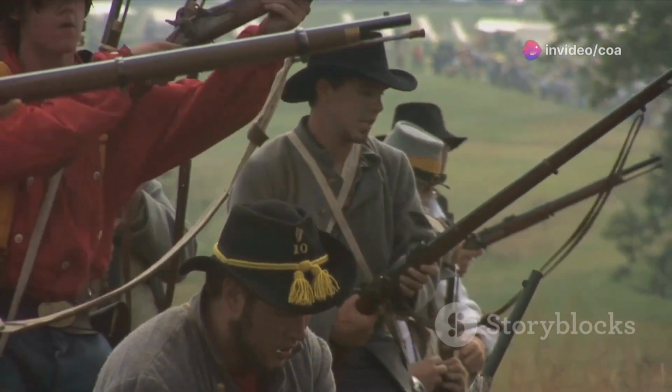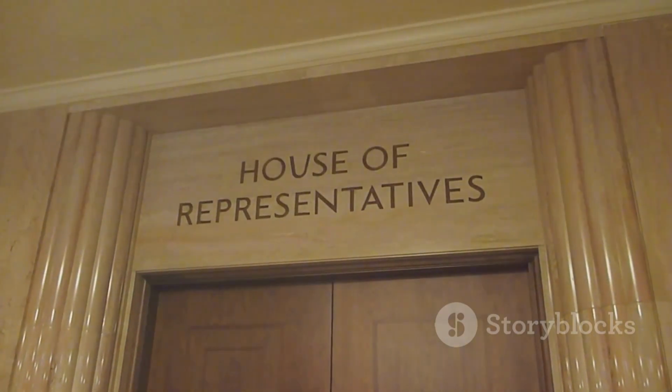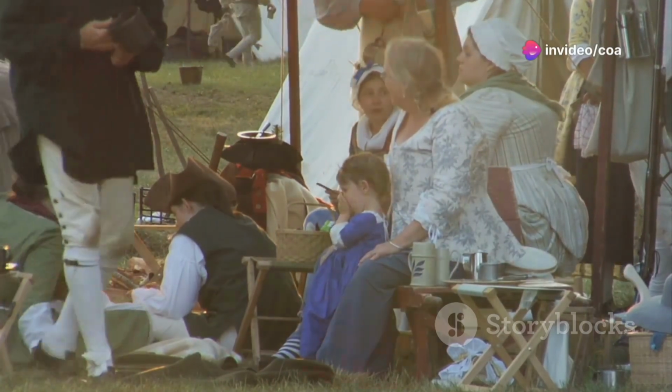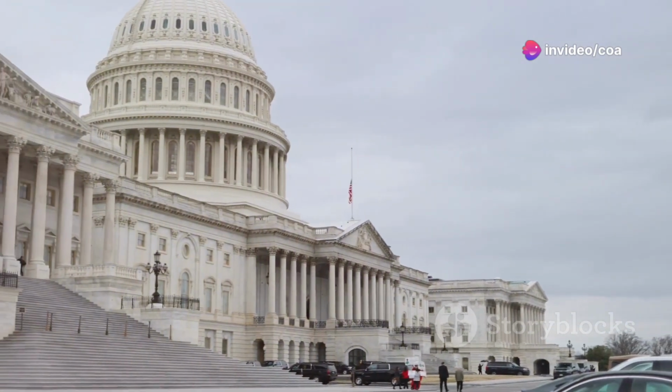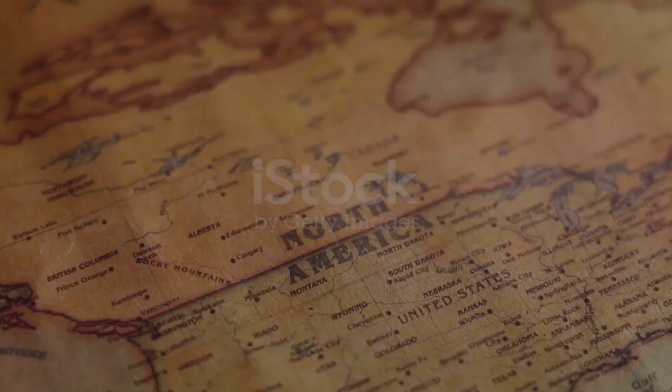But as they dug deeper, problems started to crop up. For one thing, how much power should Congress really have? Some delegates argued for more central control, while others wanted to keep power as local as possible. It's the classic big government versus small government debate, one that still echoes in American politics today.